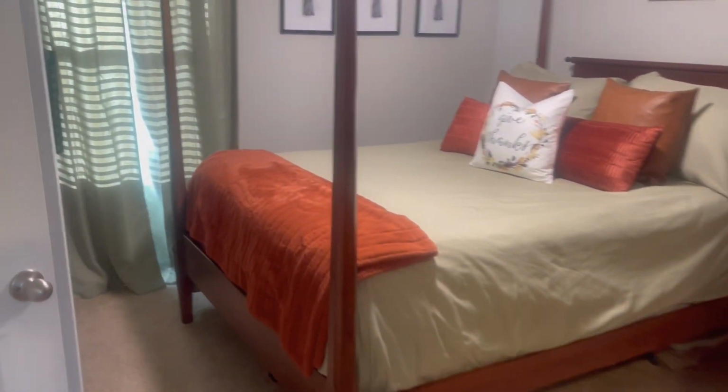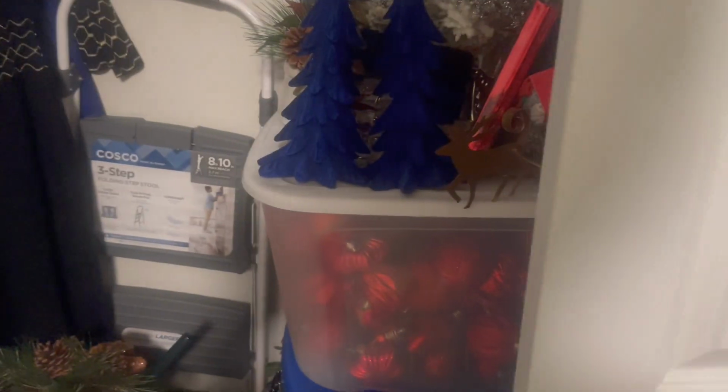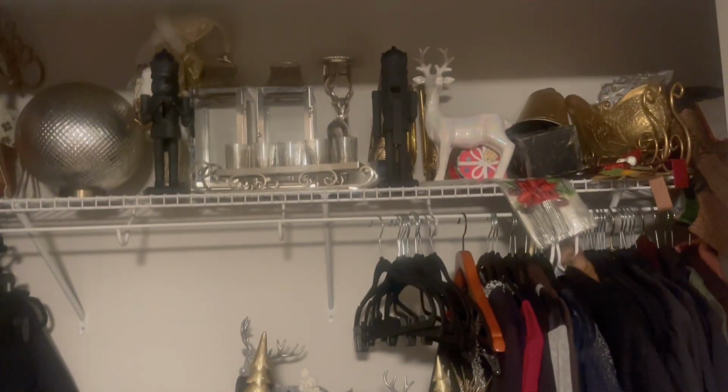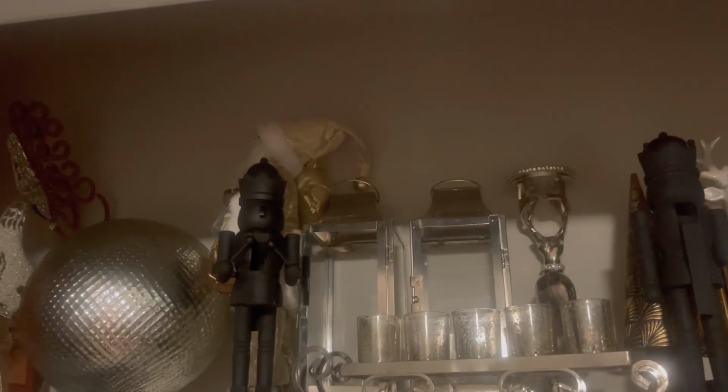And then also in this room here, which is one of my guest bedrooms, I have a closet that I also use, and here it is. This was never supposed to be a Christmas closet, but it has become sort of like an overflow. So I have a lot of my, I don't know if you can see that, a lot of my deer. I've got some lanterns up there. Just some of the more fragile items.